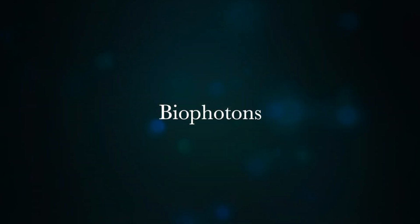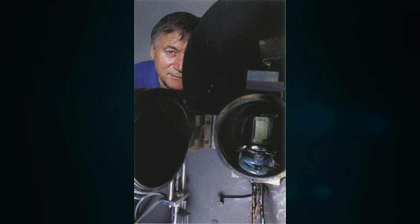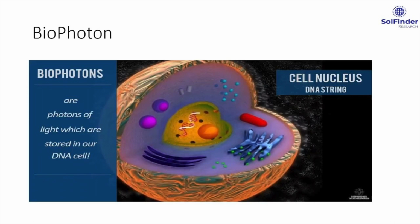So what are these things called biophotons? Well, Dr. Fritz Albert Popp in 1974 discovered biophotons. He and his assistant actually built a photomultiplier camera with photon traps to detect these very low light sources that originate from DNA in living things.